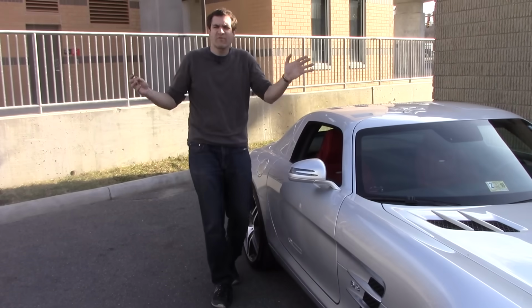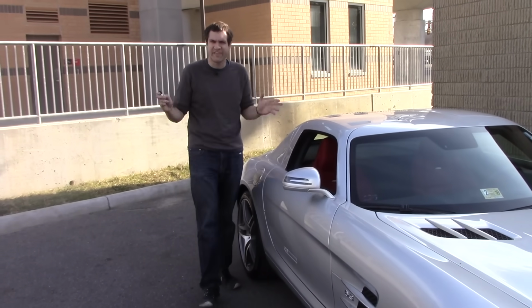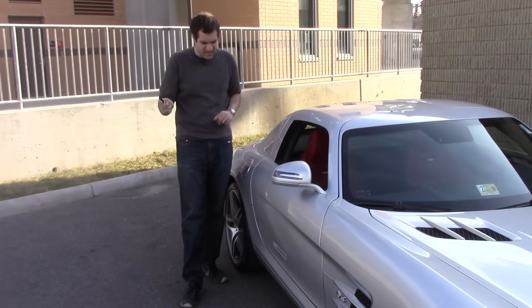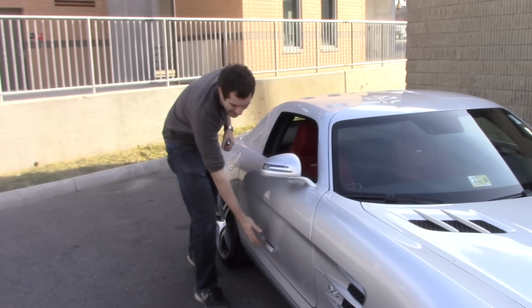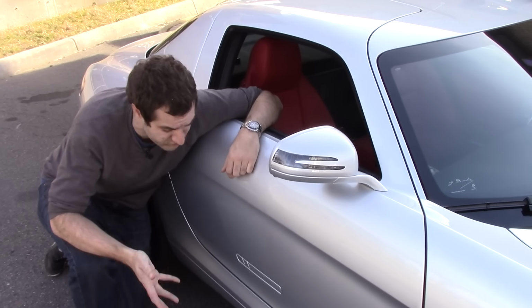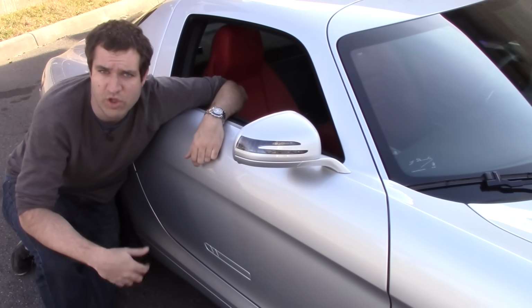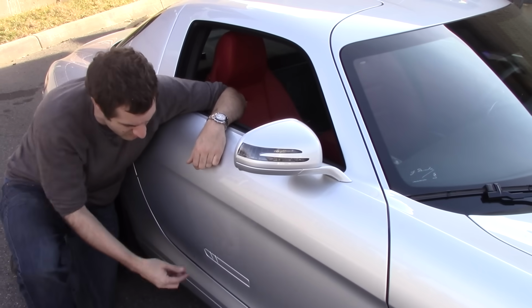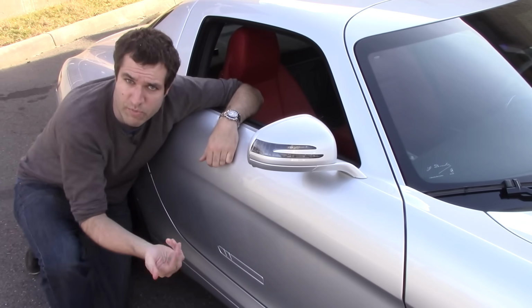All right, now the thing that everybody wants to know, first and foremost about this car, is the doors. So here's how they work. You press the unlock button on the key fob, and the door handle pops out so that you can reach down and open them. Now, if for whatever reason the door handles don't pop open, or if you just want to go up to some random stranger's SLS and try to pull on the door handle, you can open it a different way. Push this button, and then the door handle pops out, and you can open the door.